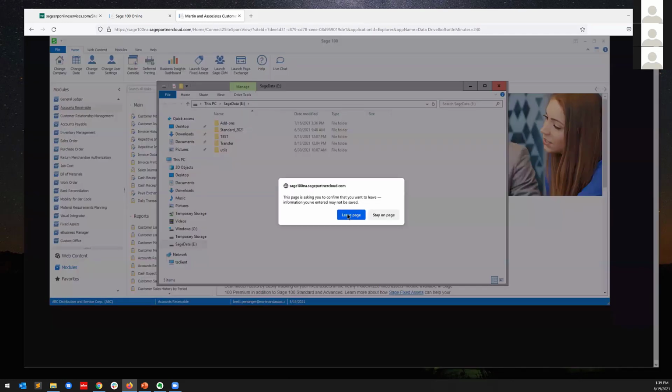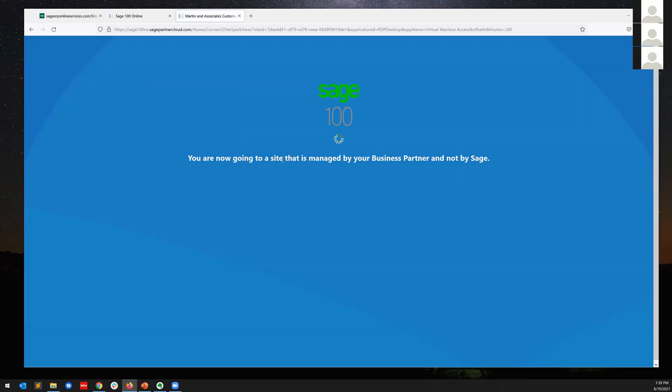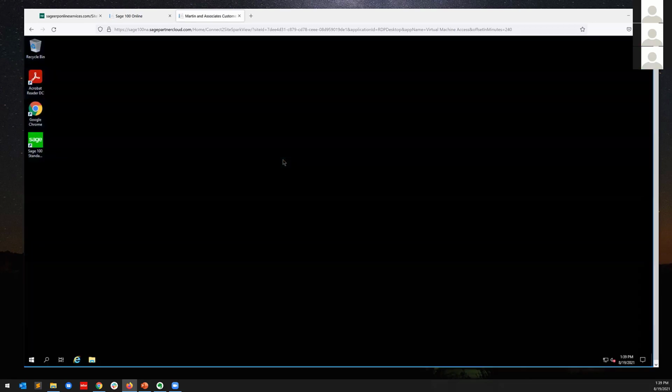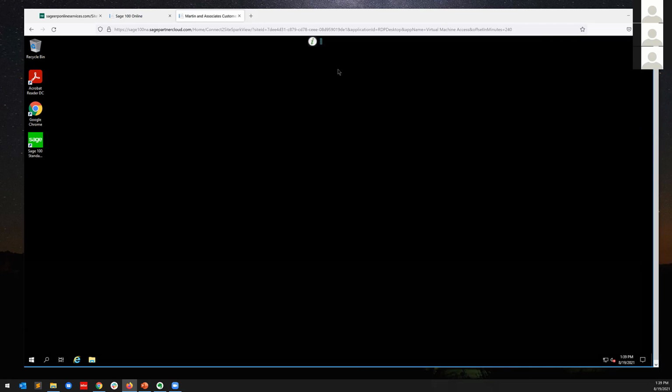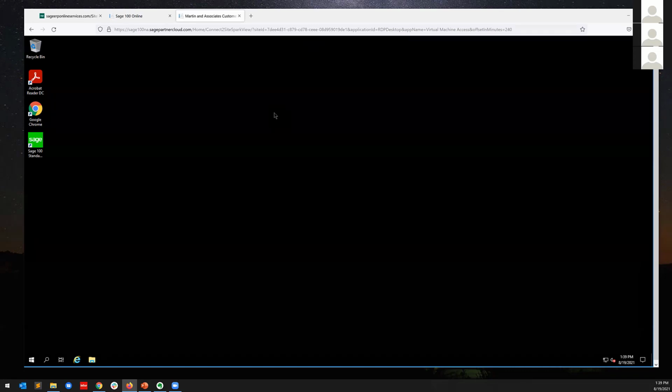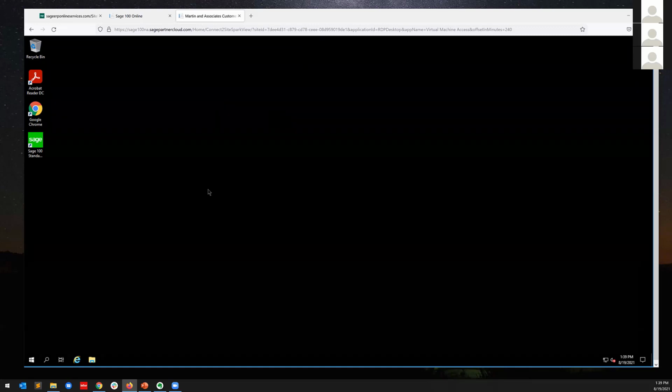I will say, as to who would use what, if it's a power user that's potentially going to be doing other applications, or they're going to be using Excel, they might be doing a couple other things on the environment itself, you would give them access to the whole RDP environment. And just standard data entry folks, I would think would be fine with just the Sage 100 application being shared.